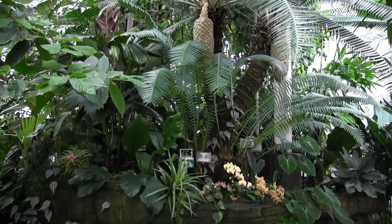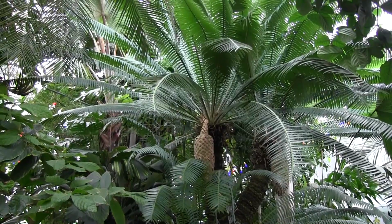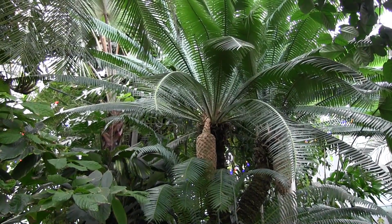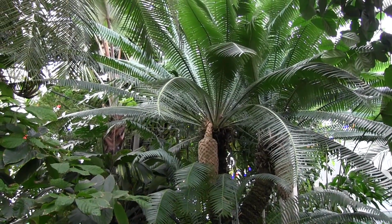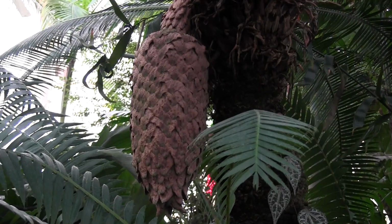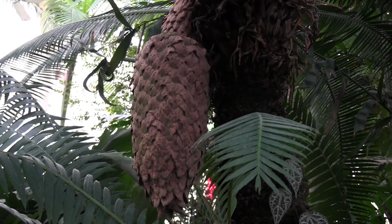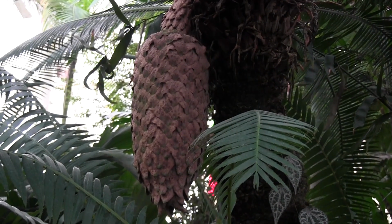This cycad is an example of an ancient plant that has been around since 200 million years ago. It's possible that dinosaurs ate plants like this. This plant is a female, and these are the reproductive parts waiting to receive the pollen of a male plant, but unfortunately there's no male plants around.